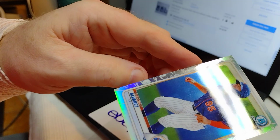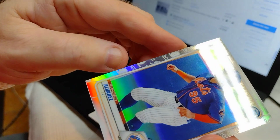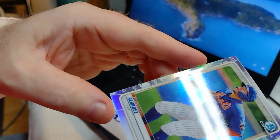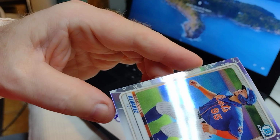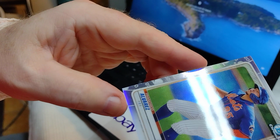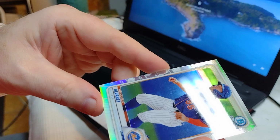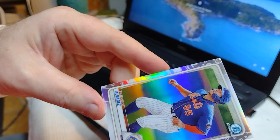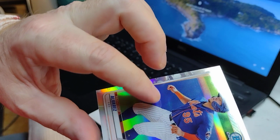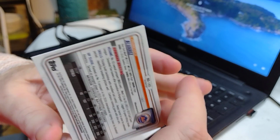Looks good. Maybe a little scuff on the card, but it's not going to be perfect. Some little scuffs down here under the border, a little scuff just under the name, just a little bit of scratch or something. And that looks good. Maybe a little bit of scuff right there, a little scratch at the belt level, to the left of the player. Could be just from handling it.